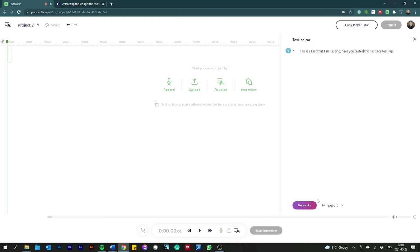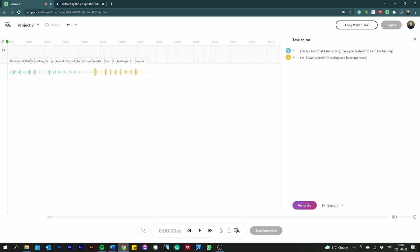So you can choose the voice that you want, and then you can click generate. In fact, actually what we can do is say, yes, I have tested the testing and have approved. And we can do, let's go for Cecilia, sure. And then we click generate. And what it will do is it will create AI voices for you that you can then use in your recordings. It's very cool. So if we press play.